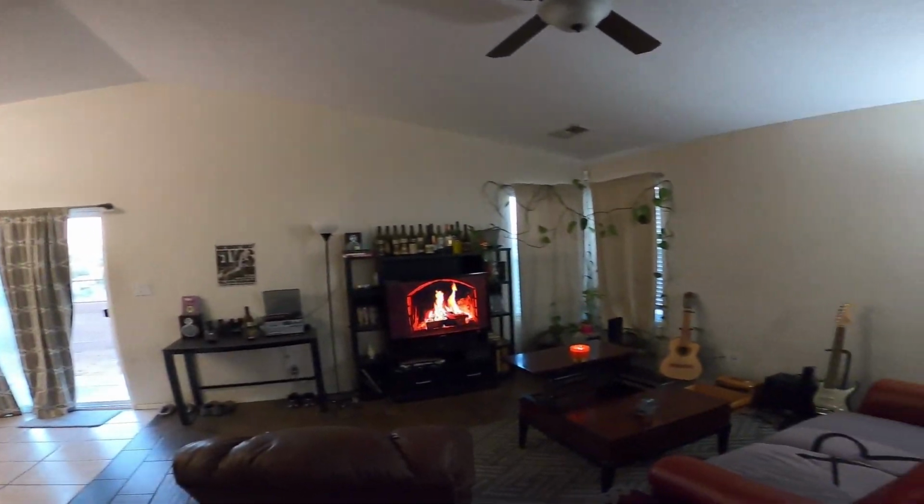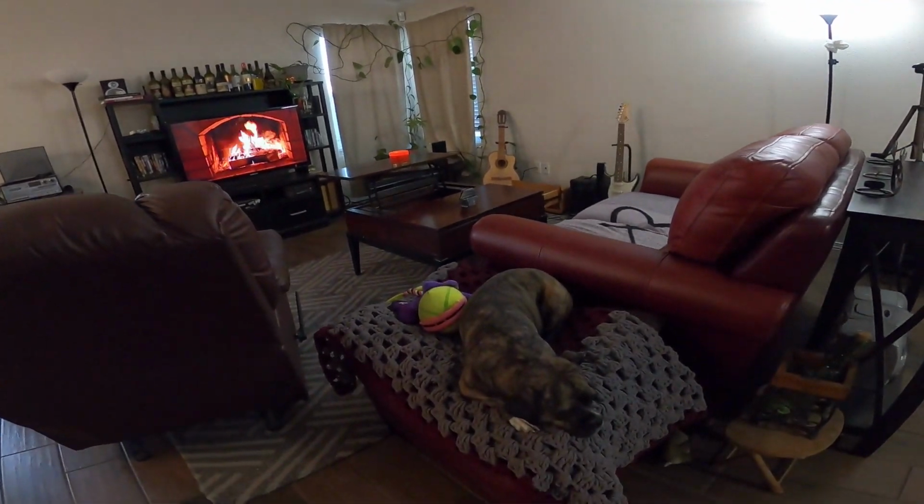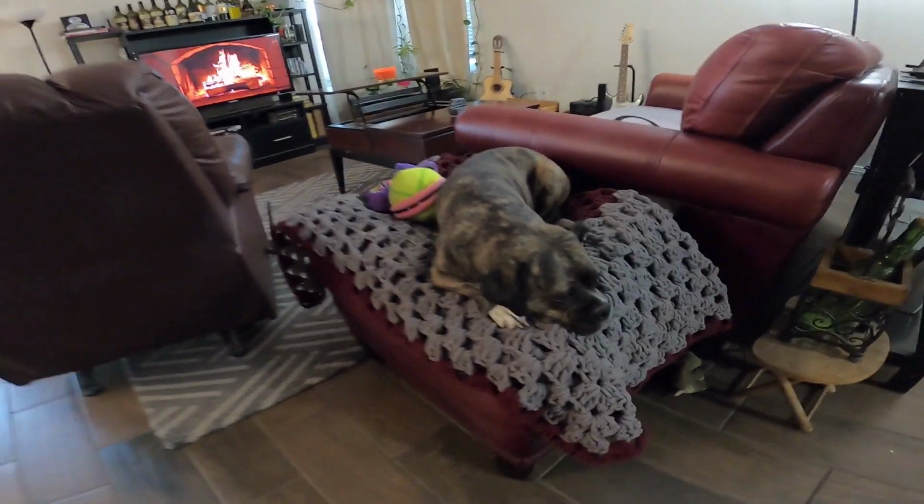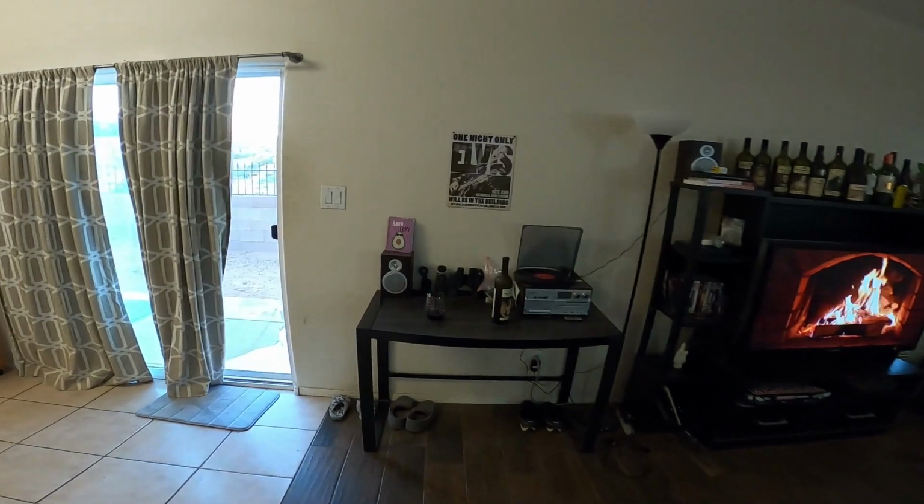And then this leads you on into our living room here. We'll start with the moose. She's laying on a custom blanket made by Amanda. She can even teach you how to knit that. Maybe check out one of those videos later. We'll be making them soon.